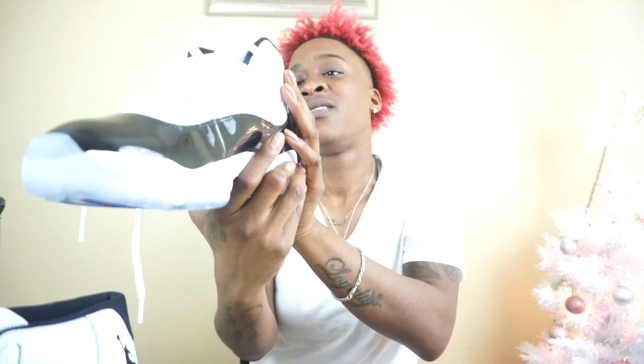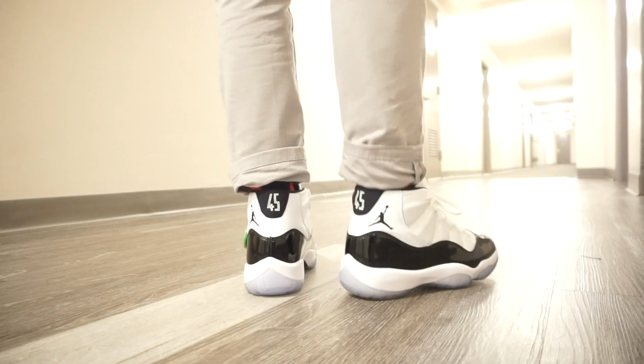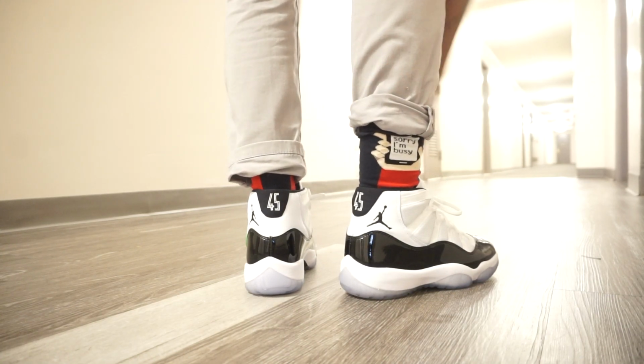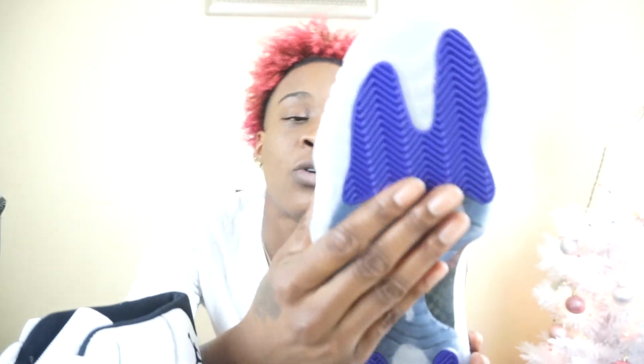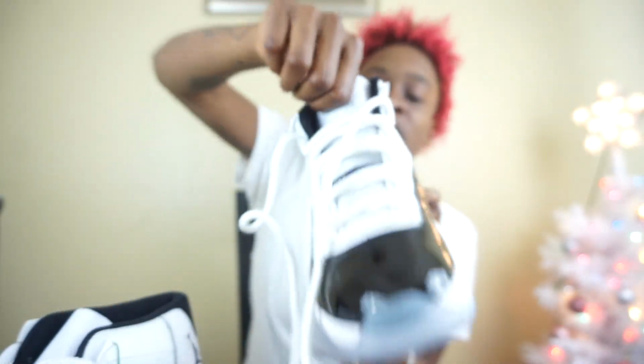I was 8.5 on the inside. Got the Nike Air cushion on the inside. You also got the 45. It's not the original 23, but I guess it's gonna have to do, you know what I'm saying? I'm loving the original classic gum bottoms, the Concord purple. Also right here, they kept it nice and simple by leaving this right here.